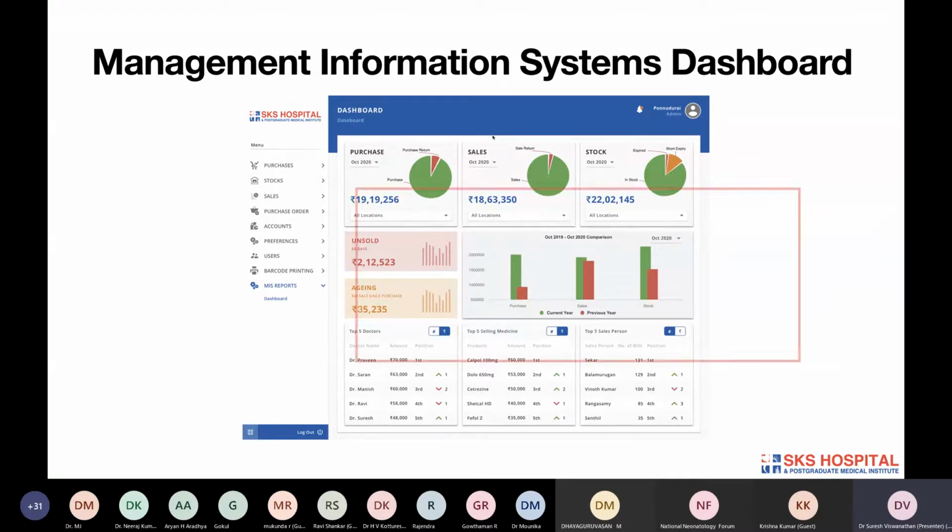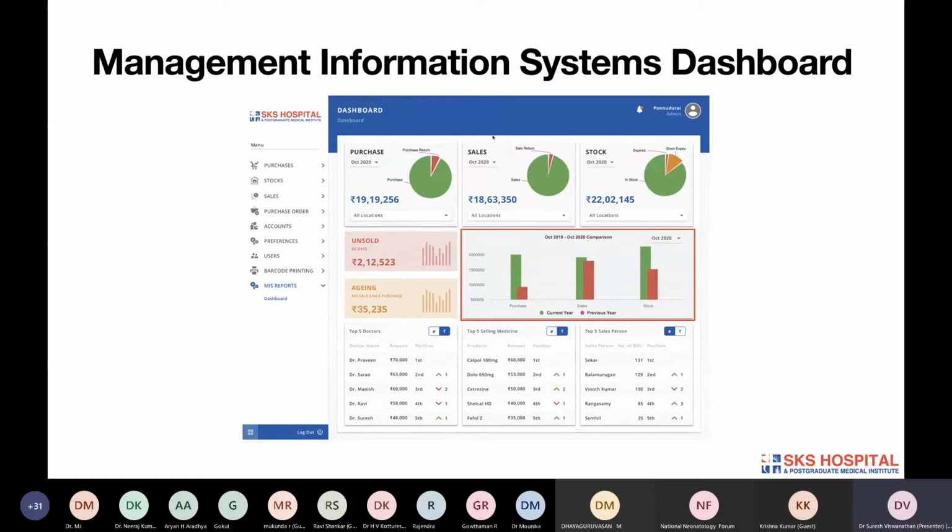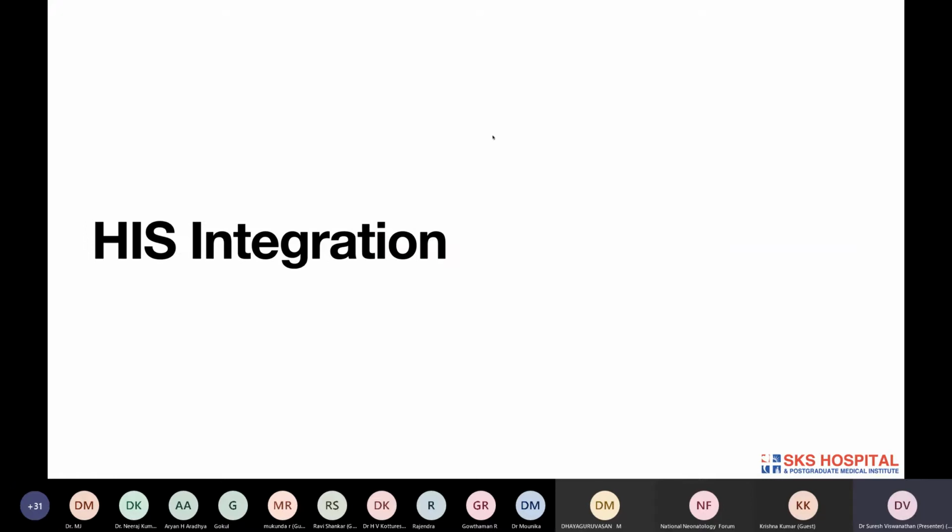I can also do comparisons between the previous year and the current year for each month, and then also look at who are my top prescribing doctors, which are the medicines that are selling the most, and amongst my salesmen, who's doing really well this week, and compared to their previous position, have they gone up or have they gone down? So this is just a typical dashboard. So that's a bird's eye view of pharmacy software. There's a lot more I can go in depth, because a pharmacy software demonstration itself can be a multi-hour affair.